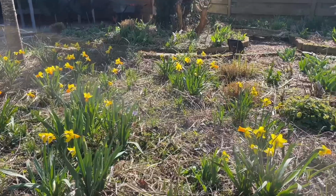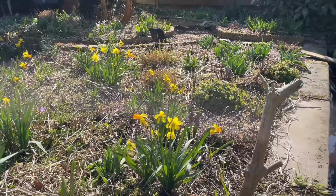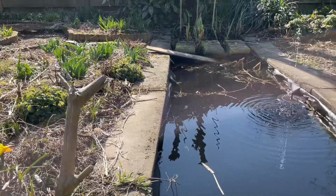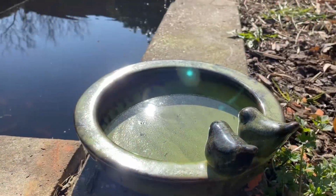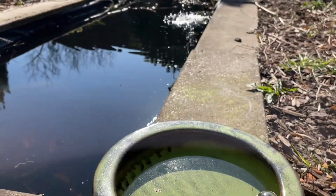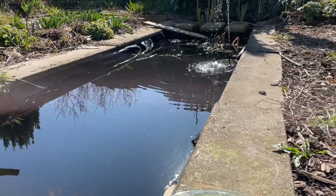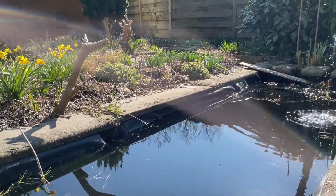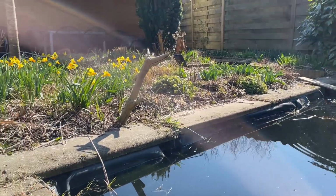I have also planted these daffodils in the perennial beds next to the little pond, and they bring some color to the borders where I've just cut off the old stems of the perennials, and you see the debris of the perennials. In a couple of weeks, new growth will appear from the perennials in between the daffodils.